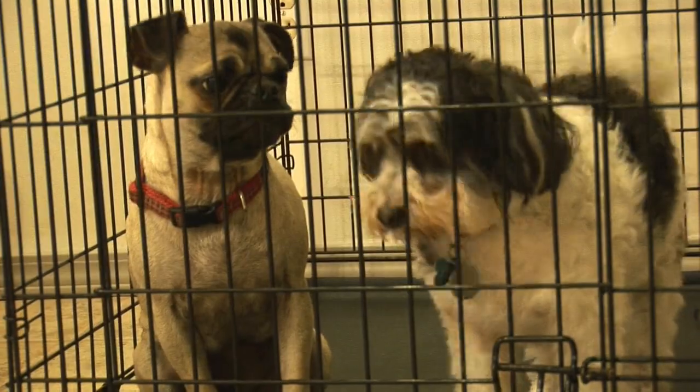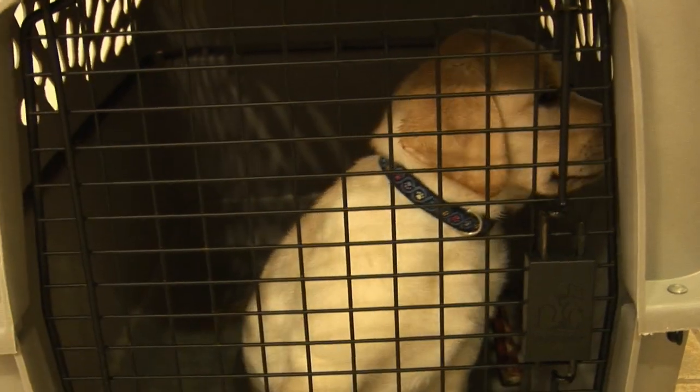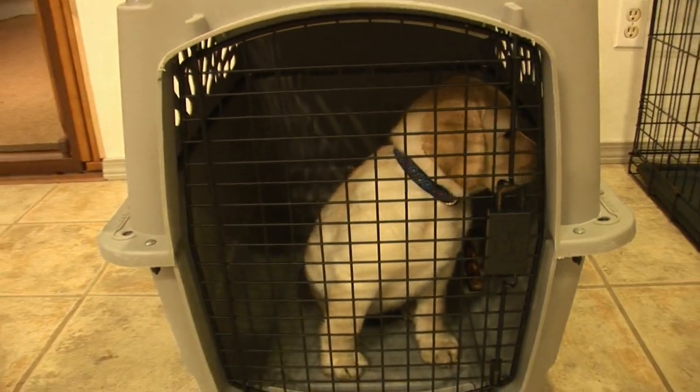One thing to remember when you're crate training, you want it to be a fun, pleasant place for a dog to be. You want it to be their safe zone. What you don't want to do is use it for punishment. Don't get mad at a dog when he's in the crate, and don't get mad at a dog and then put him in the crate. And you don't want him to associate anything negative with his crate. It's only for good, and it's only going to be a safe, fun place for him to be.